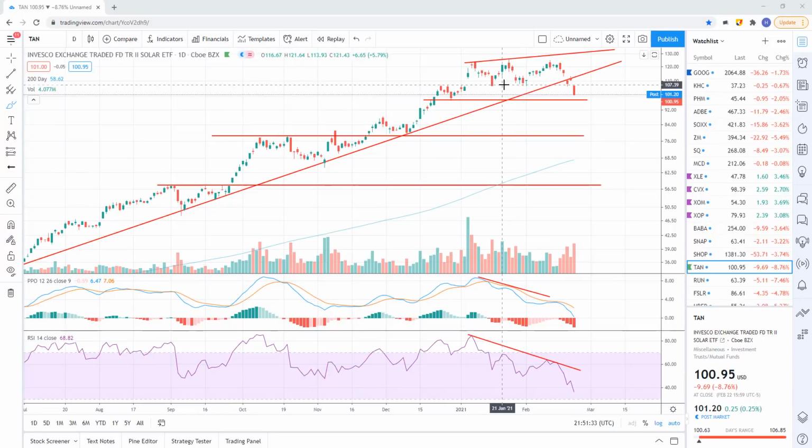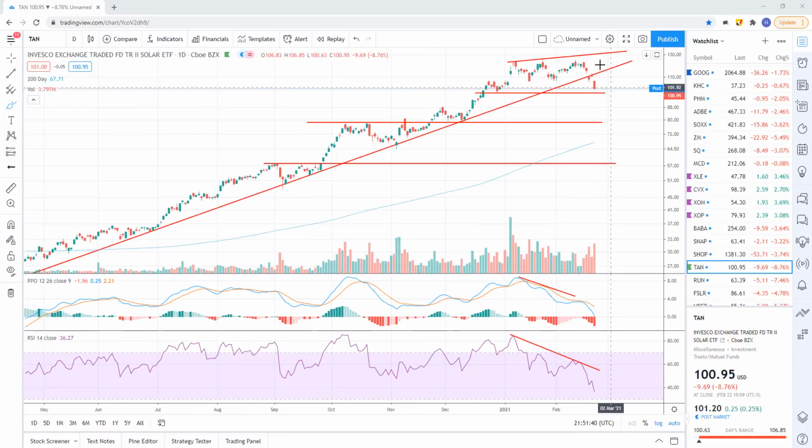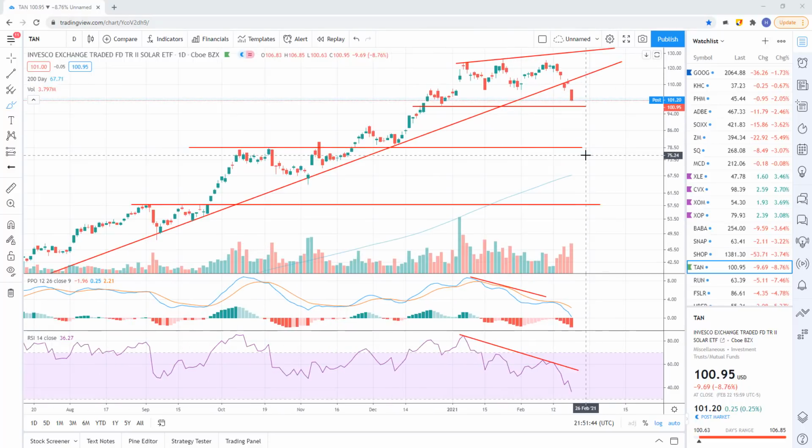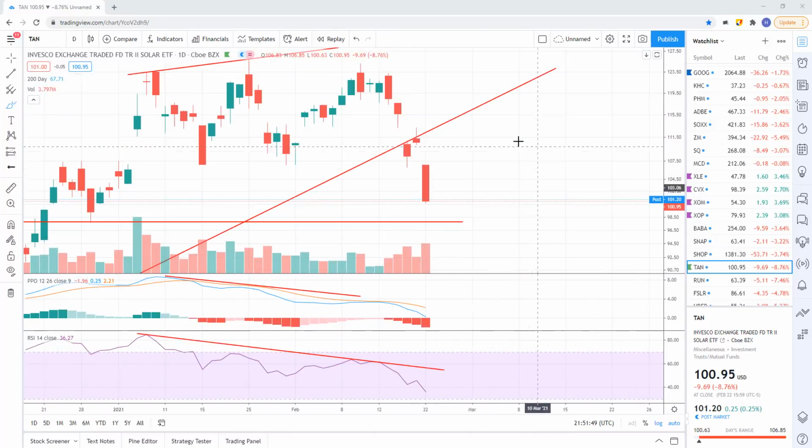Okay, TAN closing. TAN's on a sell signal, which means it's a short basically, or if you're long, an opportunity to exit your longs. You can see here coming off the March lows, a clean uptrend line, and we recently just broke. So there's your breakdown, gap down, and impulsive selling pretty much throughout the day.